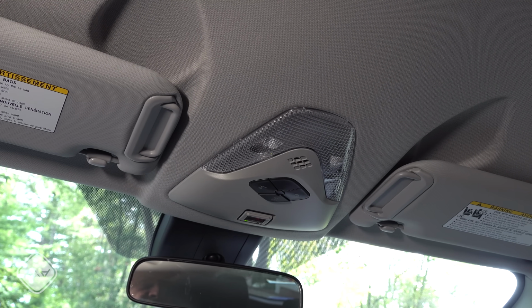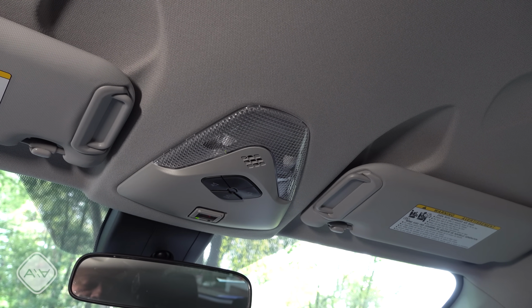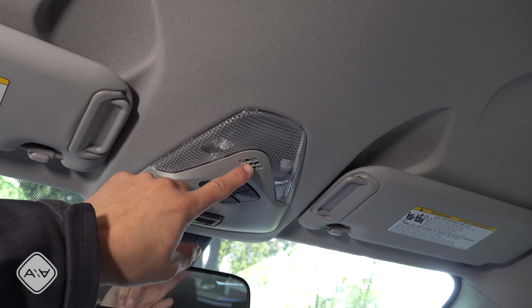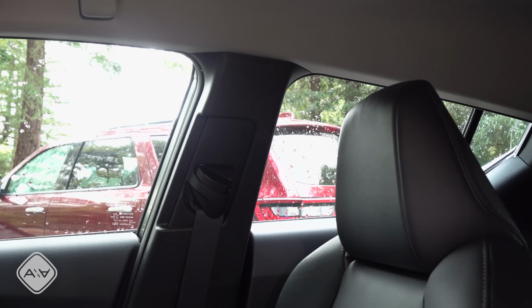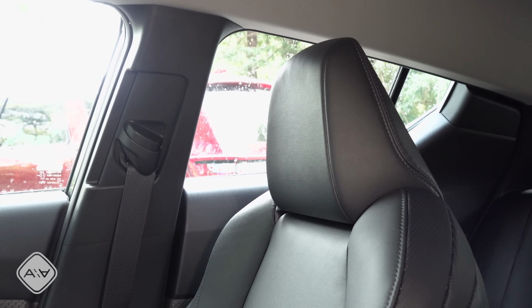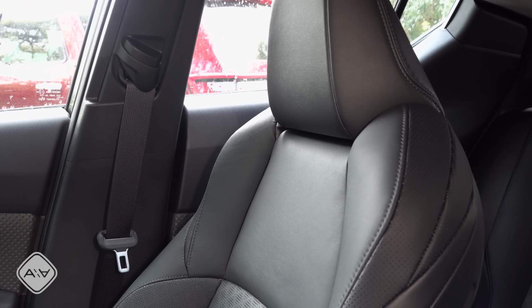As we look around the interior, keep in mind, of course, that we are in the top-end limited trim. It's obvious in here that Toyota went for a really stylized interior. The same pattern that we see in the button modules, we also see embossed into the ceiling right here. It kind of fades as we go rearwards. Driver and front passenger get height-adjustable shoulder belts, seat designs with a pretty aggressive shoulder right there, and two-way adjustable headrests. Since we're driving the limited trim, we do have the leather-trimmed upholstery.